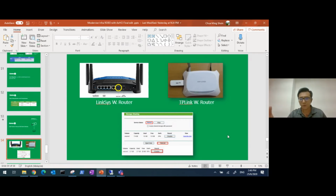Simply prepare a USB thumb drive, plug it into the USB port, and then go into the router's file share function page. Then just follow the guideline to do the file share. So it's very easy actually. Nowadays you can easily find this kind of wireless router around us, for example Linksys and TP-Link. You can find it everywhere in fact.